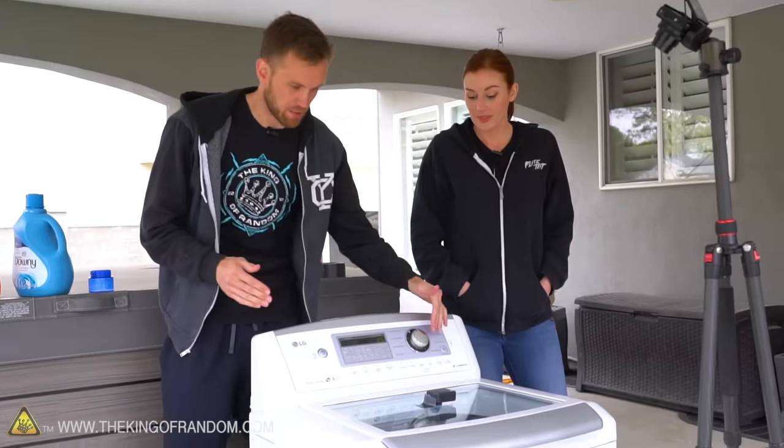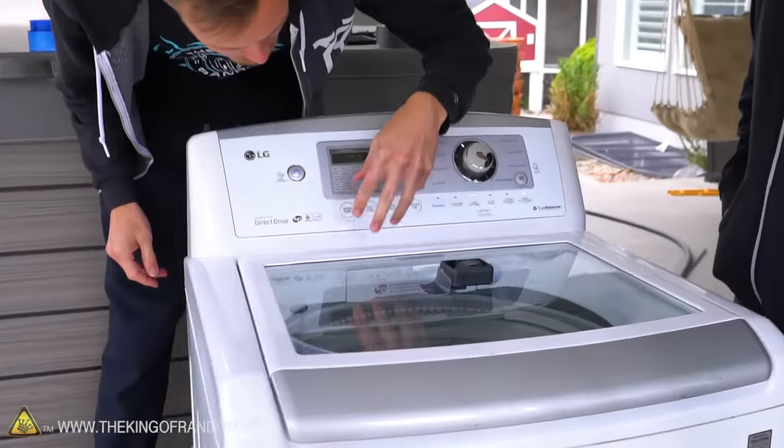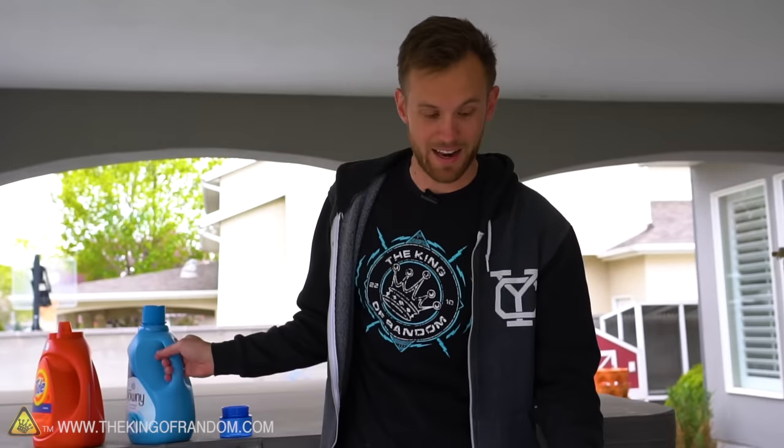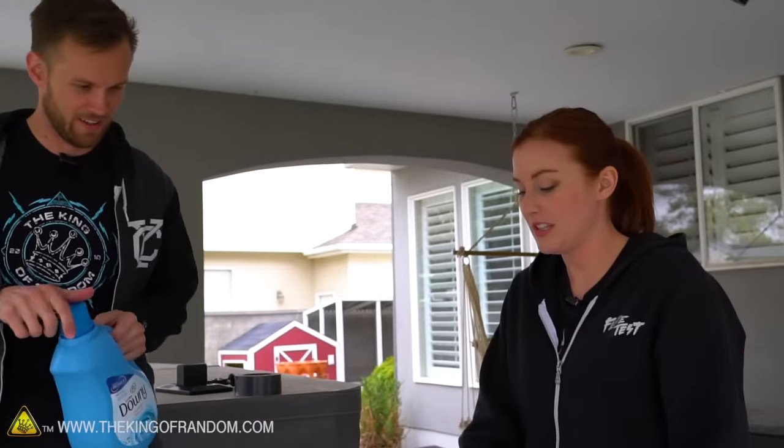I just hit pause because it started blinking rinse cycle, and I saw water flowing down through, and the amount of fabric softener that we had put into the correct spot flowing out with the water. So I think that means it's time we add the rest. Okay, absolutely. We just didn't have enough.